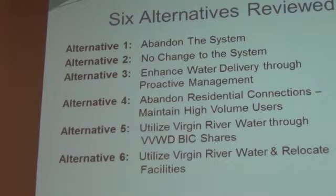A little bit of history on the progress of the project: originally our scope included 4 alternatives, and during the process of the project, district staff added alternative 1, which was abandon the system, and alternative 4, which was abandon just the residential connections and maintain the high volume users.